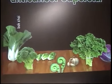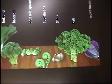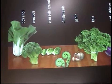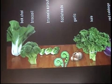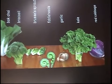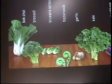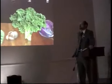Is it bok choy, broccoli, Brussels sprouts, fiddlehead ferns, garlic, kale, or red cabbage, also known as purple cabbage? Anybody want to shout out some advice? Brussels sprouts. Going to start over here. What do you think? Brussels sprouts. We'll come back to you. What do you think? We got a broccoli over here? Cabbage. Brussels sprouts. Bok choy.